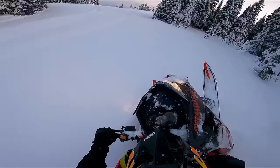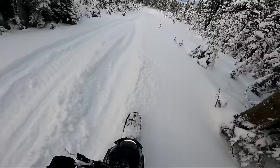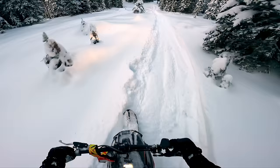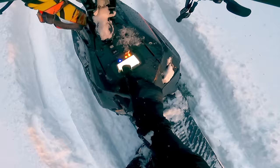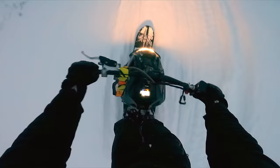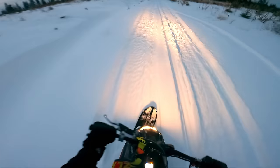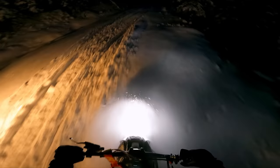We're back on the Widescape. Riding the snowmobile is way more fun. Oh, check engine light is on. Let's see how fast it goes. 36 kilometers an hour. Holy crap, 47 kilometers an hour. We're finally on our way back to the truck now. I think we got a little over 15 kilometers to go. Whoa.